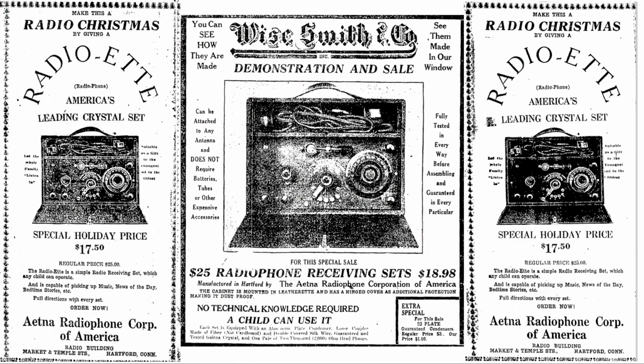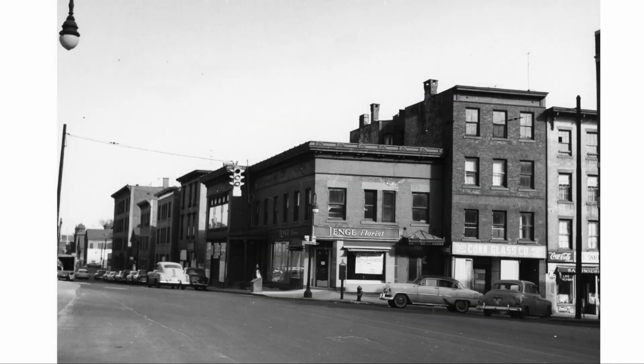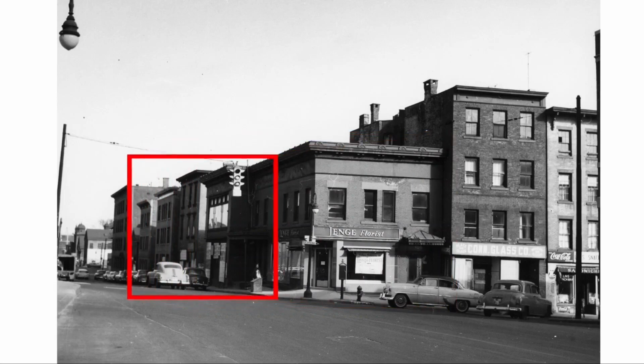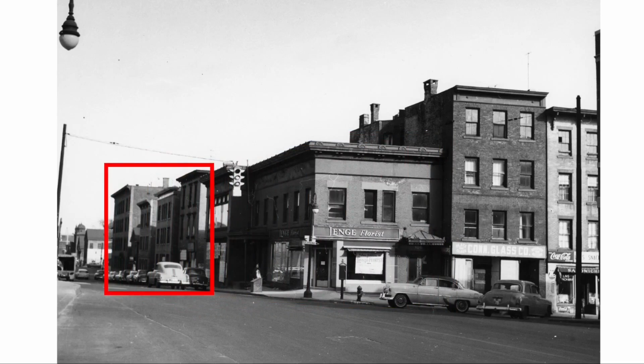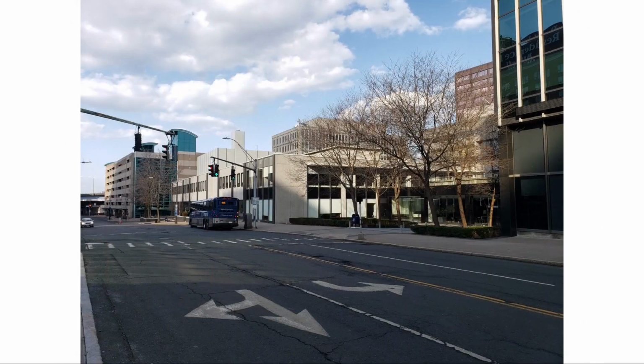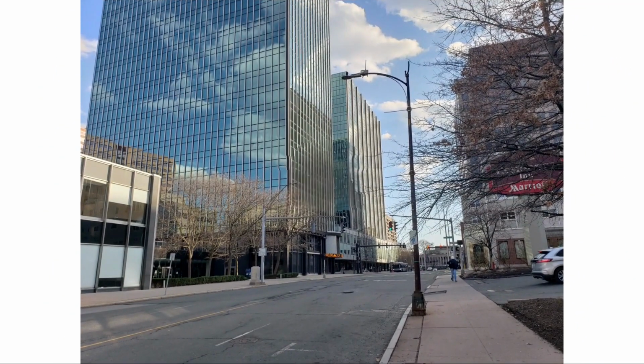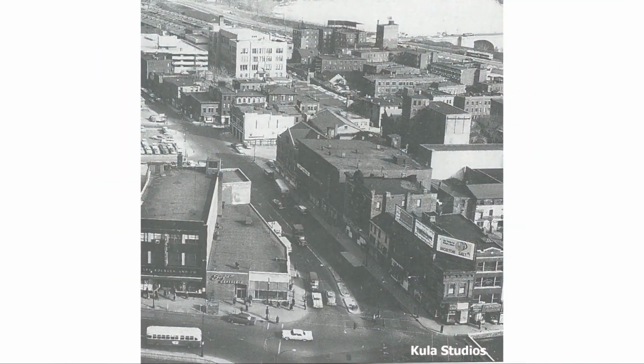Here's a later picture from the 1950s, with the former Tammany Hall Hartford Post radio building on the corner. That building and the rest of the block to Talcott Street would all be demolished for the construction of Constitution Plaza. And here's a picture of the area today. Here's the view back south towards State Street. Here's a last view of our area shortly before it was all destroyed.